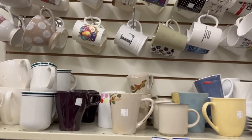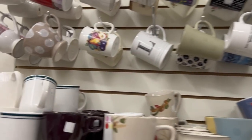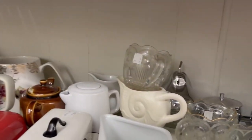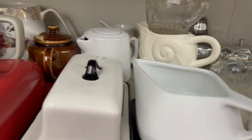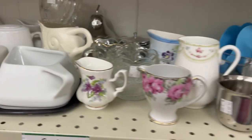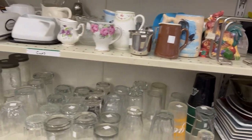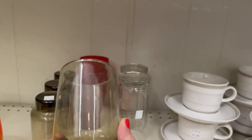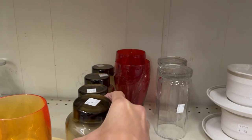Oh, we got some mugs. And I don't need any mugs. Well, I grabbed a couple Fire King mugs, so I'm good for mugs right now. Some creamer and sugars and butter dishes. Glassware. I'm going to stay away from that unless I find something amazing. These are really nice smoked glass. And they're only 35 cents each, but I am not going to pick those up.